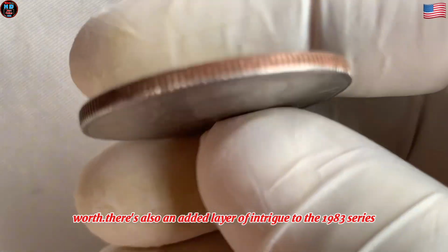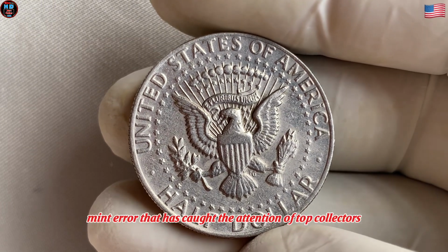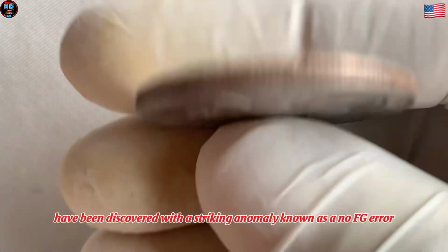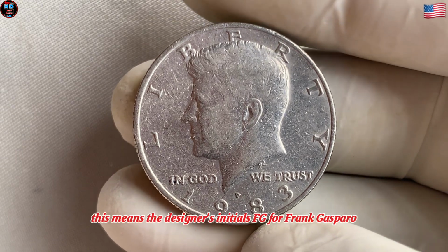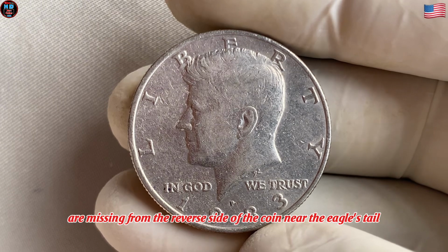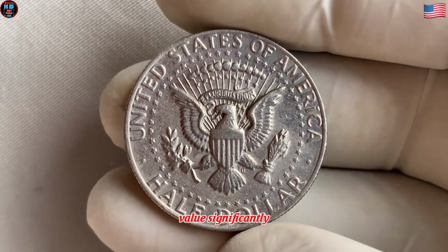There's also an added layer of intrigue to the 1983 series, an extremely rare mint era that has caught the attention of top collectors. Some 1983 Kennedy half dollars have been discovered with a striking anomaly known as a no FG error. This means the designer's initials, FG, for Frank Gasparo, are missing from the reverse side of the coin near the eagle's tail. These error coins are highly collectible and can multiply the coin's value significantly.